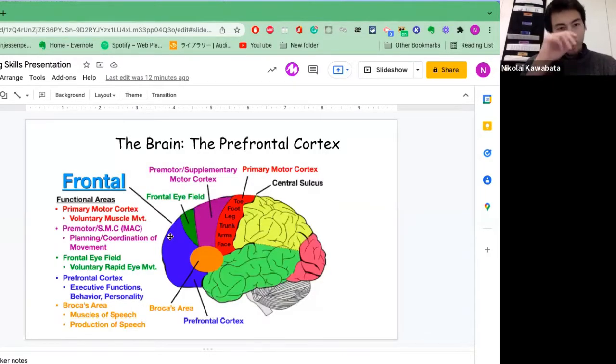So what we see here is a picture of the brain, and where the prefrontal cortex is located is shown here in blue. So this is the prefrontal cortex. This is the last part of the brain to fully develop. And in the prefrontal cortex, what's being developed is executive functioning skills, behavior, and personality. Very important for getting things done, being successful with what you're trying to get done.